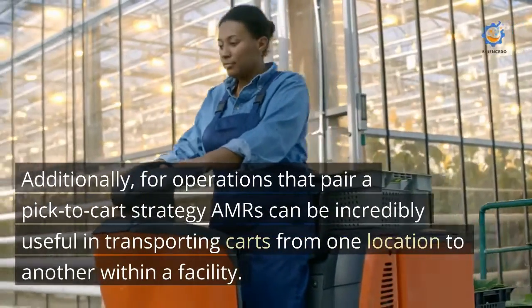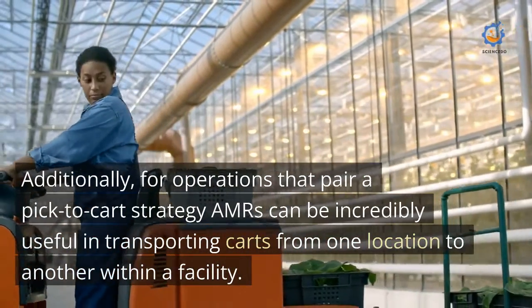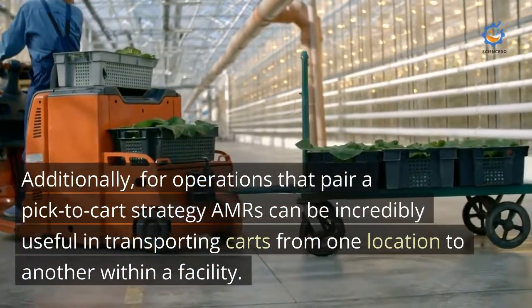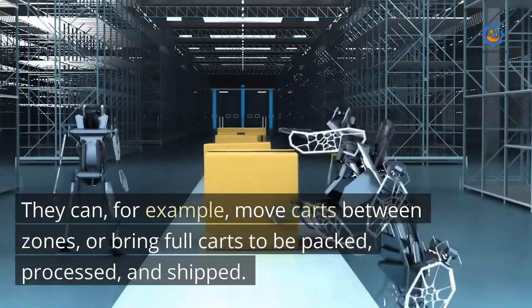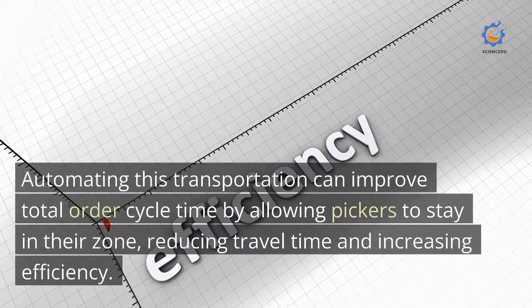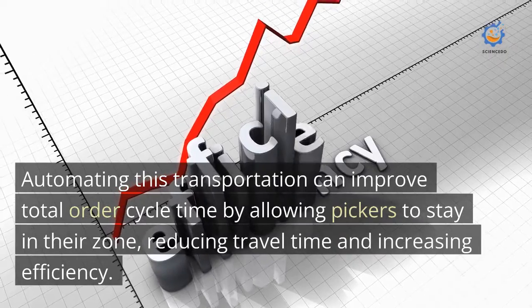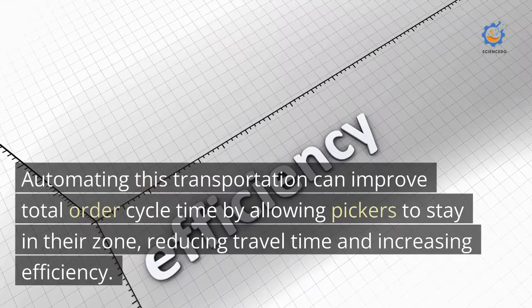Additionally, for operations that pair a pick-to-cart strategy, AMRs can be incredibly useful in transporting carts from one location to another within a facility. They can, for example, move carts between zones, or bring full carts to be packed, processed, and shipped. Automating this transportation can improve total order cycle time by allowing pickers to stay in their zone, reducing travel time and increasing efficiency.